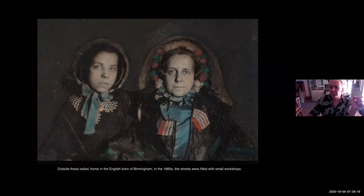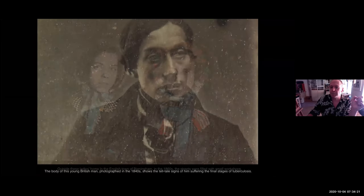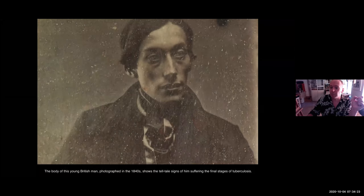Aren't they beautiful? Or harrowing. I'd love to know what the story is behind this unidentified man. But it's very obvious from both his fingernails and his face that he didn't live long past this photograph. So you're looking at somebody who was perhaps born in the 1810s or 20s and died a century, maybe one and a half centuries before any of you were born.